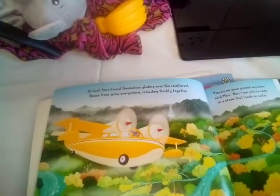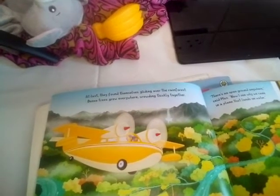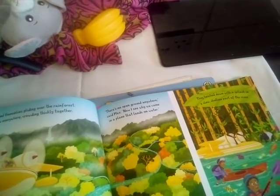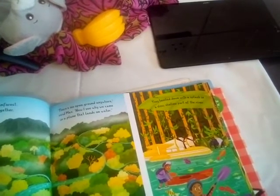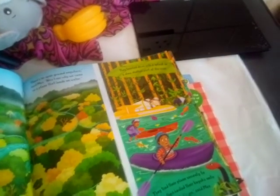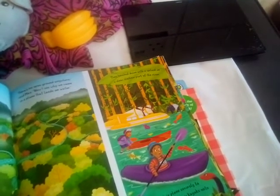At last, they found themselves gliding over the rainforest. Dense trees grew everywhere, crowding thickly together. "There's no open ground anywhere," said Max. "Now I see why we came in a plane that lands on water." They touched down with a splash in the slow, shallow part of the river. They tied their plane securely to the bank, then hauled their kayaks onto the water. "Let's go," said Max.